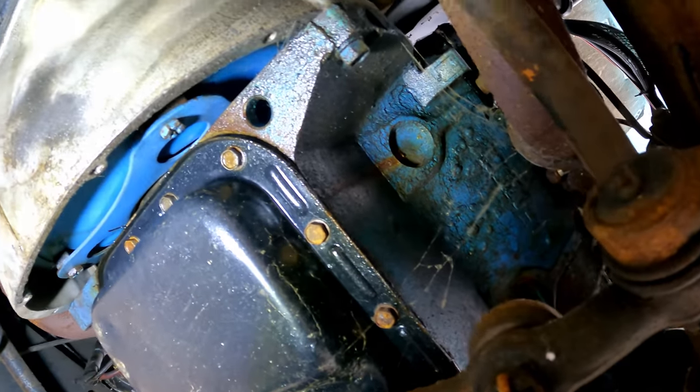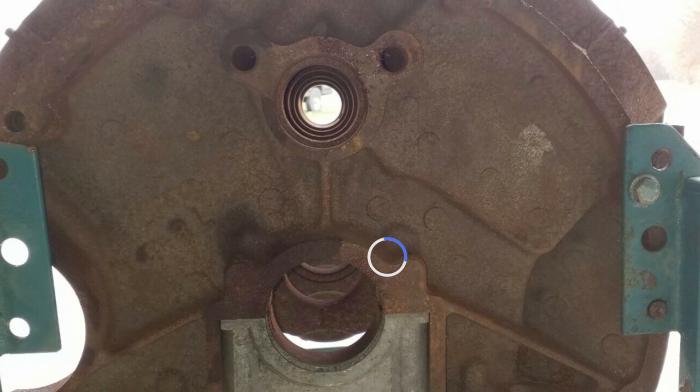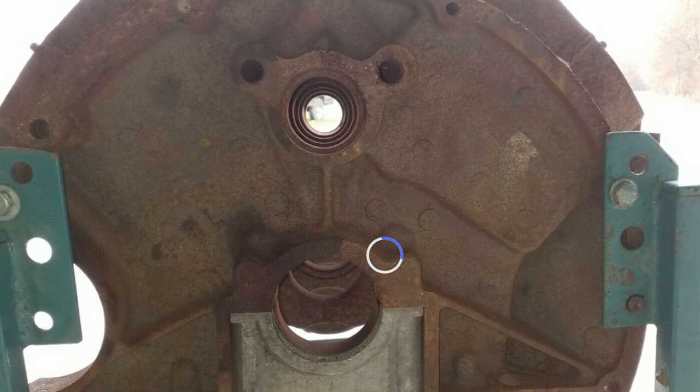I wonder if there's any on the back of the block. I just looked up a picture of a 67 383 and it looks like nothing on the back, which is great news.